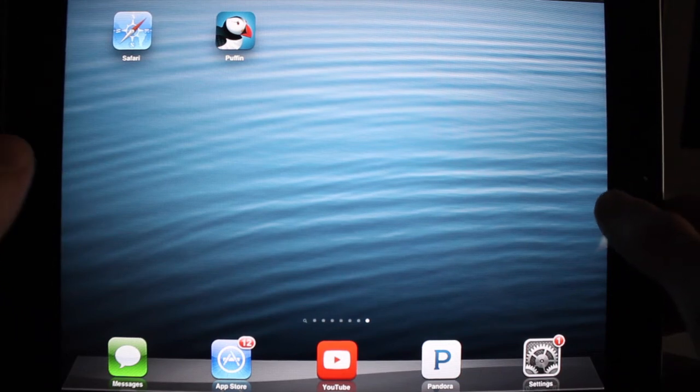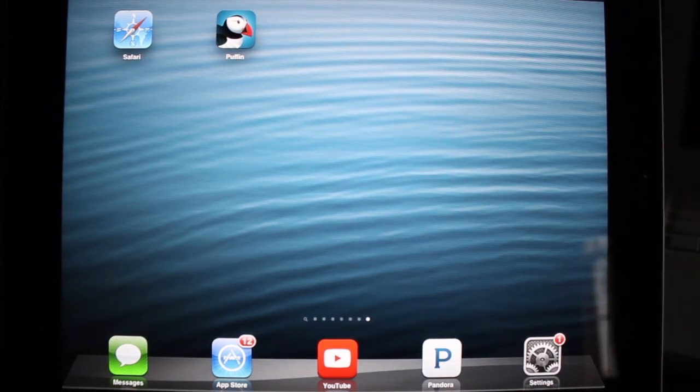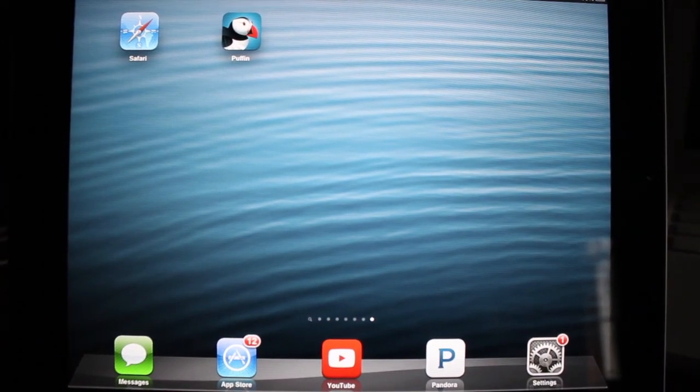This is $3 in the App Store if you guys want to check it out. You also can download Puffin Lite for free, and I think it has a 2-week trial of Flash to see if you guys like it or not. You can keep using the web browser forever. You just will lose your Flash support and a couple other features if you don't upgrade to the full version.